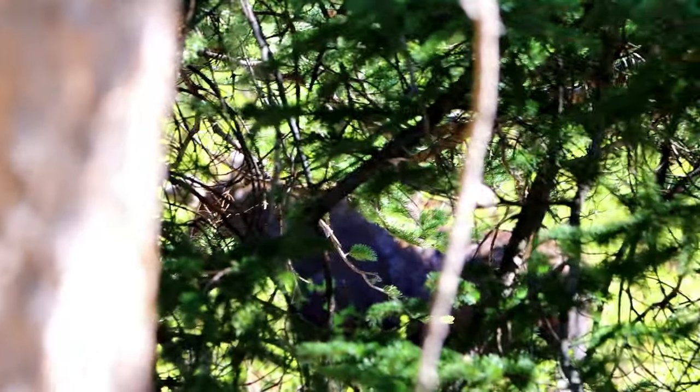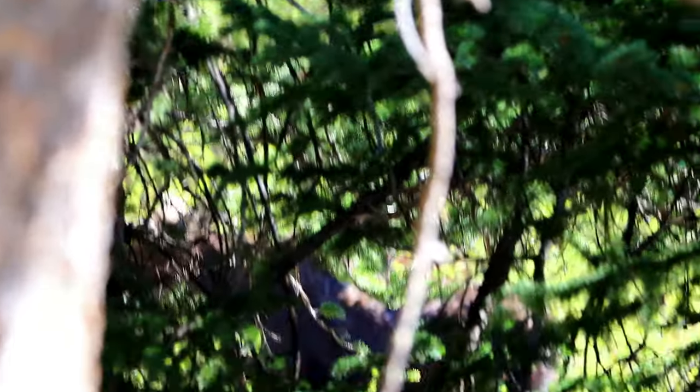You guys could see this. There is a bull moose right here. I got a little bit of footage of him, but there's too much tree cover, but he's so beautiful. It's our first moose.